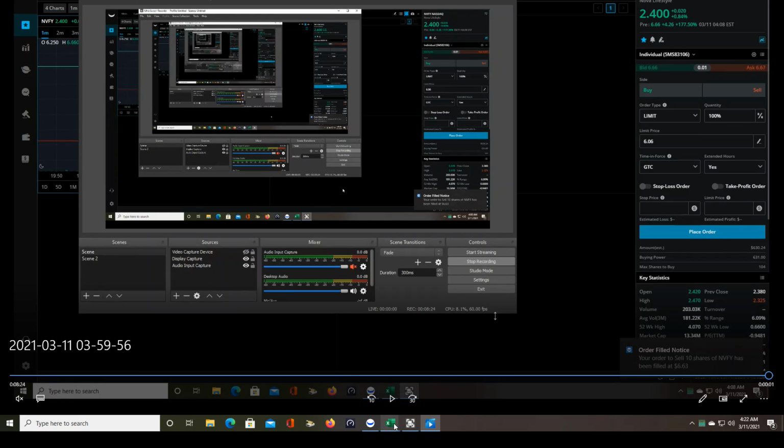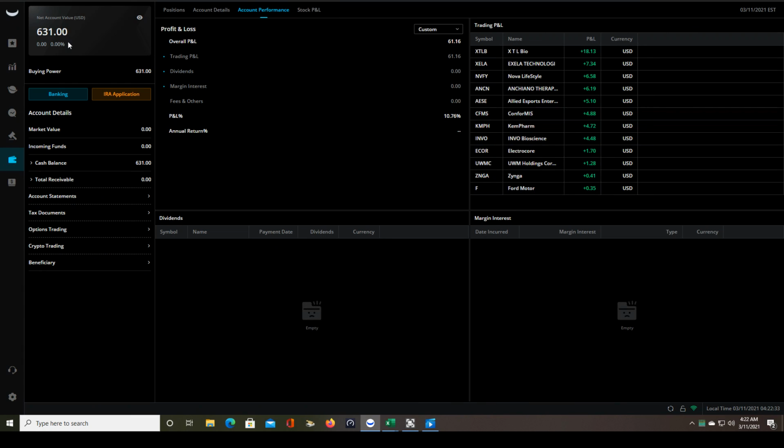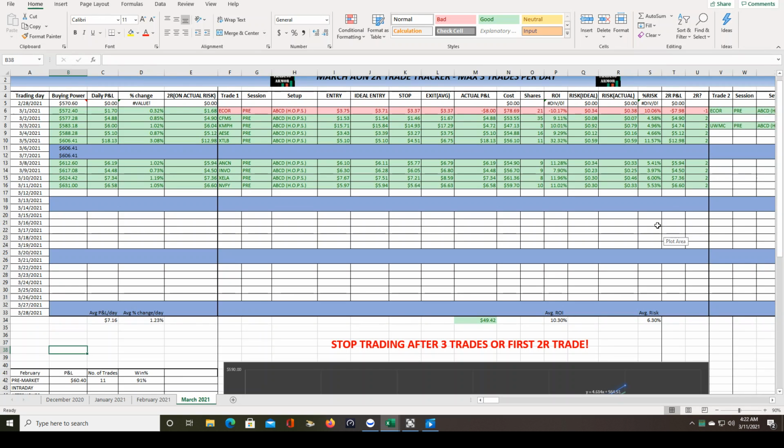This is a small cash account. I'm only trading with 10% of the account size on every single trade that I take. So now the account is up to $631. And let's see, that trade made me $658, which is pretty good because the cost of the trade was $59.70. Here's the P&L, $658. The return on investment is over 11%, so that's great. And I can't believe it, but it's another green trade.